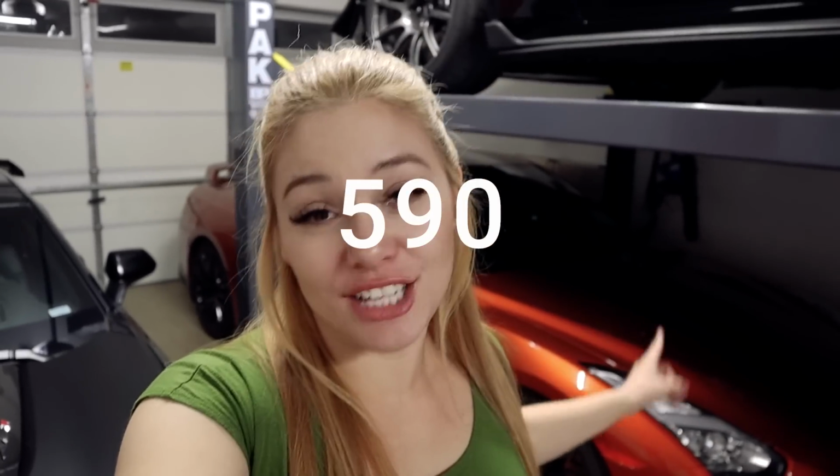So now that we know exactly what the Hellcat Redeye is making, it's time to talk about the race between these cars here. The Hellcat is 684 wheel, the Camaro is about 690 wheel, and the GTR is about 590 wheel. That is on the highest map with race gas. It's time to race them. So I think first we'll start off with the GTR against the Camaro. This will be a rematch because I have raced them before. Back then, both cars were stock, but let's see what happens now.